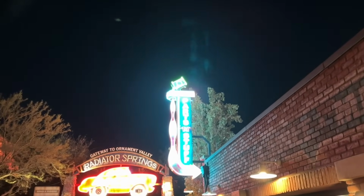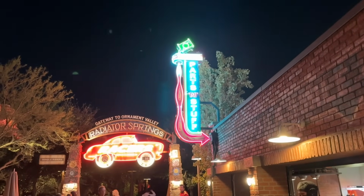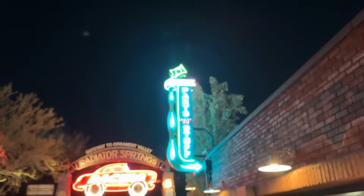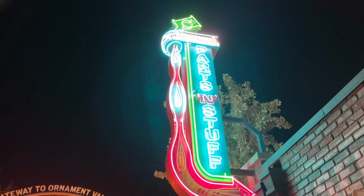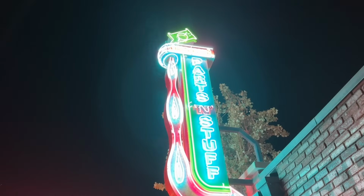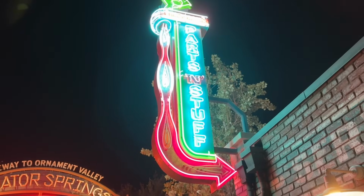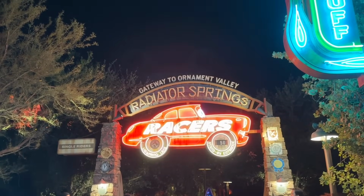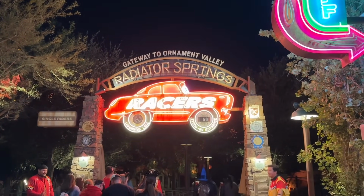It's the Lube-O-Rama parts and stuff. Now what you'll notice is that it's dripping. See, it's going purple. There it is, all purple now. It's dripping down. Lets you know, you got to go in here. I love this sign. It looks like it's coming out of a gas can. It's hard because the neon reflects on the camera, but you kind of can see it. So there's the purple, and now it's going to start to drip down, let you know, hey, drip, drip, and then go in there for parts and stuff. And then of course you've got the gateway to Ornament Valley, radiator, springs, racers, and his little blue eye.